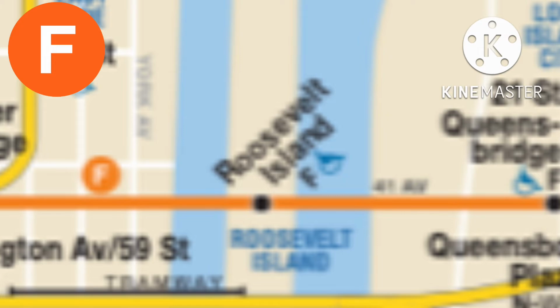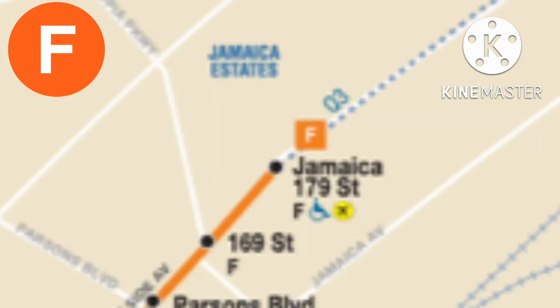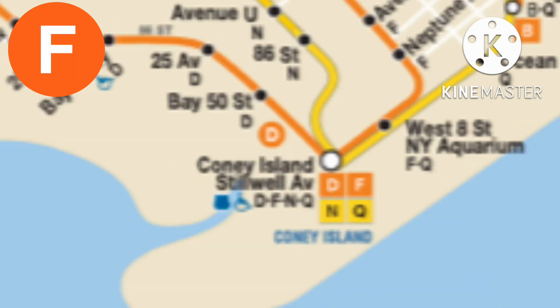But the F line ends at Jamaica 179th Street. I don't know why I say ends at, but you know what I mean. And it goes all the way to Coney Island, Stillwell Avenue. Same with D, N, and Q, which also end there. So now the G line.